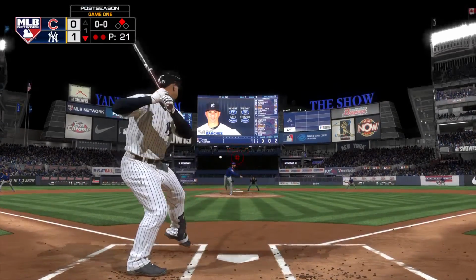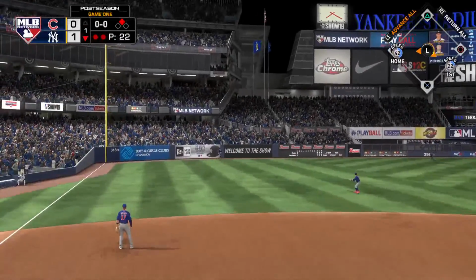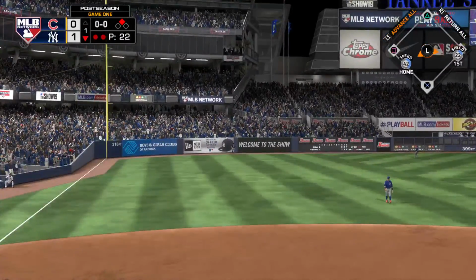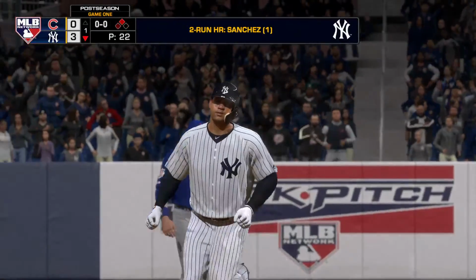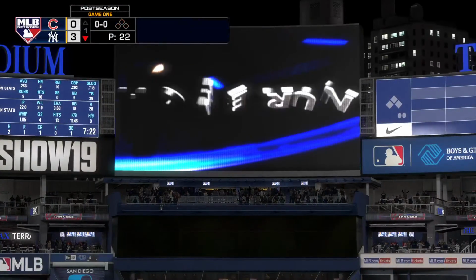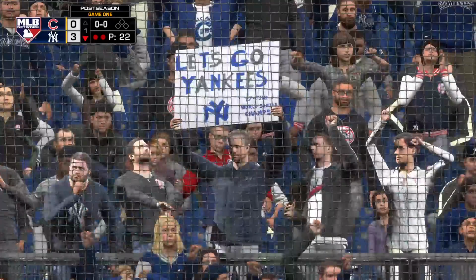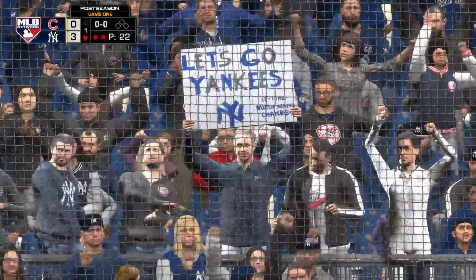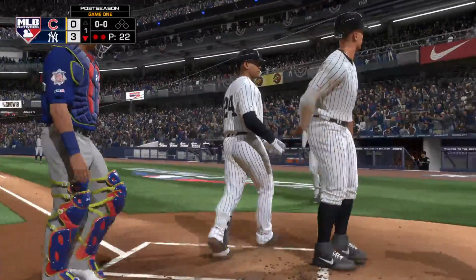Standing in now, Gary Sanchez. A swing by Sanchez, and this one soaring out into left field. Booyah! A 2-run home run off the bat of Gary Sanchez. His first homer here in the series as the Yankees move out to a 3-0 lead.